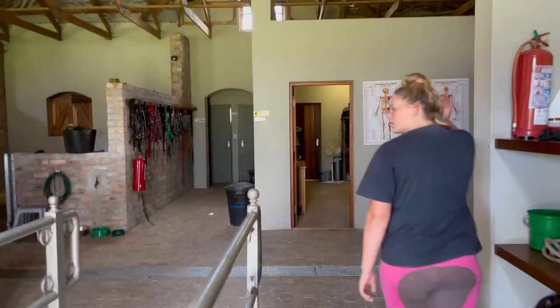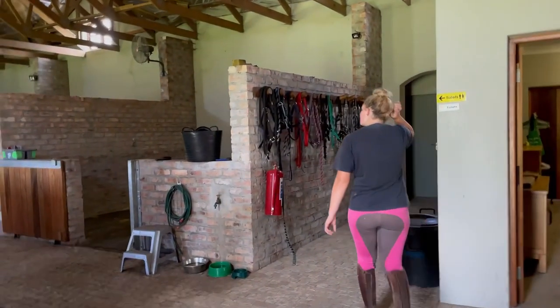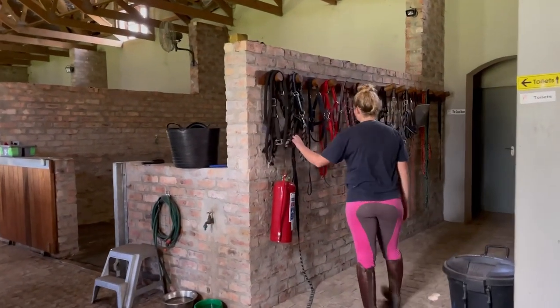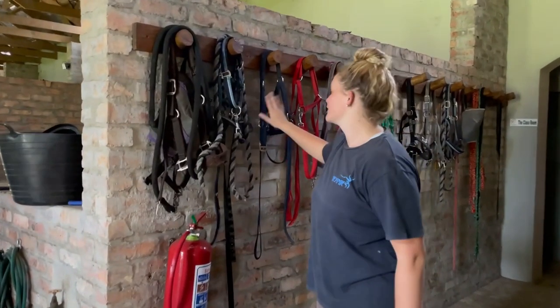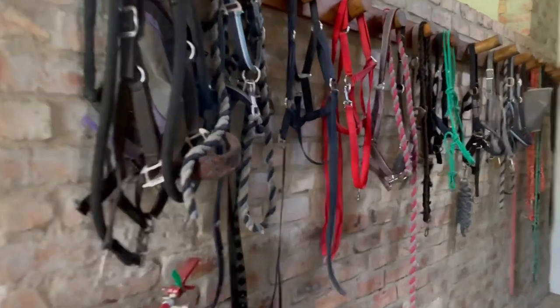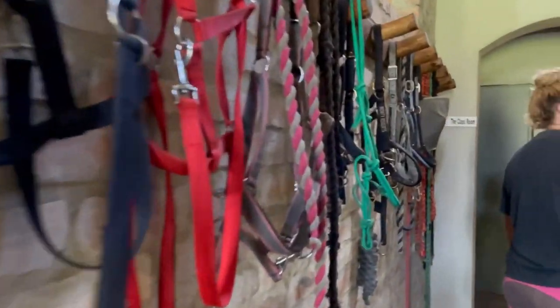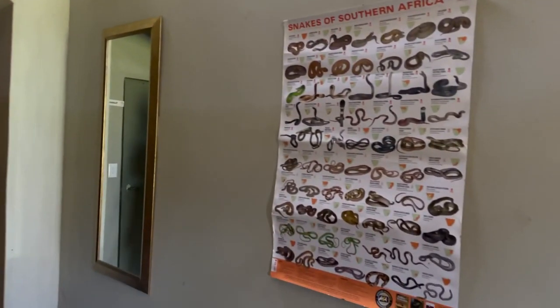So when you go straight, we have our racks where our halters go. I wish I could say every horse has their own halter, but we usually just have one. So here's all our halters. Most of the halters are hanging here. And then we live in South Africa, so we get a lot of snakes, so we have posters up regarding snakes and all those beautiful things.